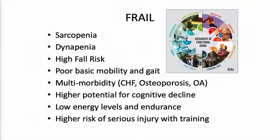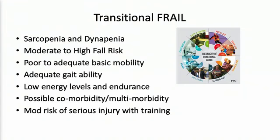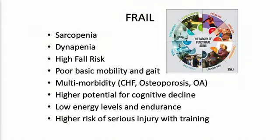So I want to walk you through different levels, and I want you to think about, how do I train 6 people, 3 of whom are frail, 3 of whom are transitional frail? That's what I want to be thinking about today. How do I train people at different levels at the same time in the same group? So if we're thinking about the frail people on our spectrum, we know we're going to have some sarcopenia.